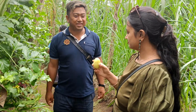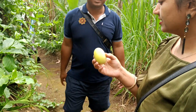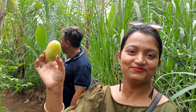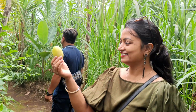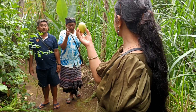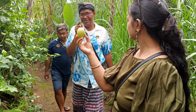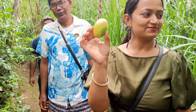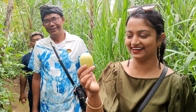This is passion fruit. Yeah, Markisa. I don't know the exact name. What we call Markisa in India, they are saying it is a type of fruit. This is passion fruit. In Indonesia, it is called Markisa. That's it. Yes, a passion fruit. But what is Markisa in India? I will research it.